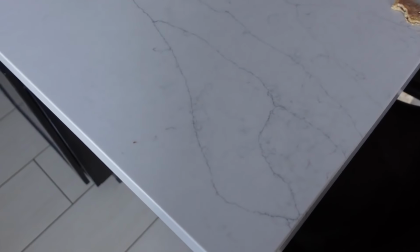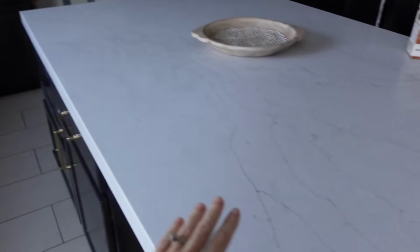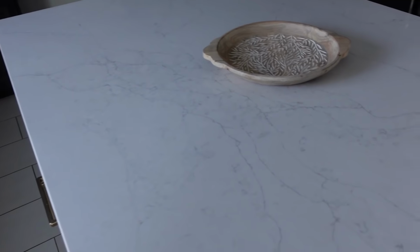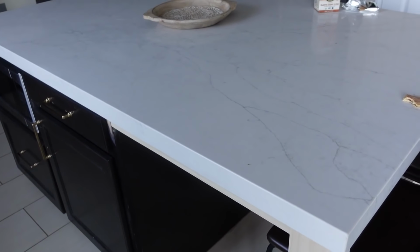And I wanted quartz with a lot of veining, because before we had quartz counters. This was all white, but it was very spotted white. And then this was brown. So I just wanted something with a lot of pretty gray veining throughout it. We love quartz. We had it in our old house. It's so durable. You don't have to worry about sealing it or having it get stained.